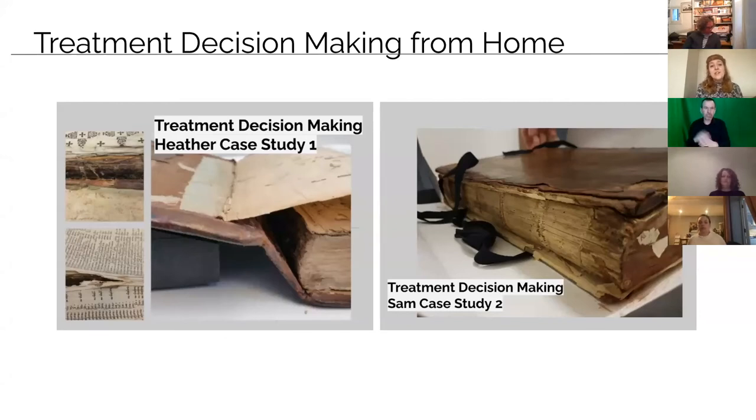As the January lockdown continued, I proposed to members of my team that we have a few online sessions together where we looked at some items before treatment and proposed estimates for them. I used these online discussions in the absence of physical collections. We devoted a few hours each week to discuss and practice treatment decision-making options and strategies.